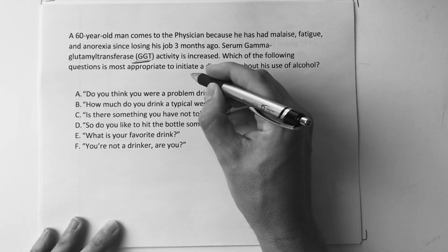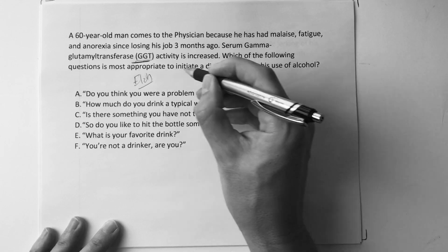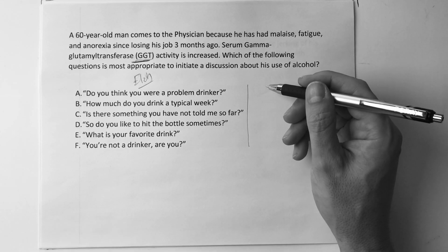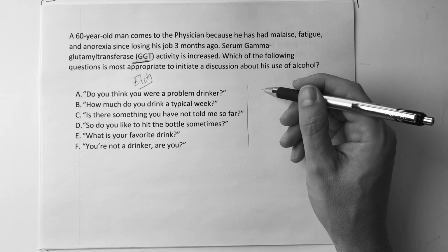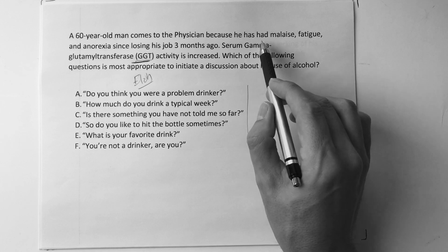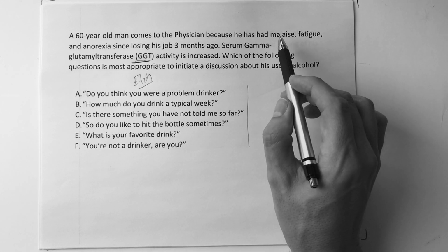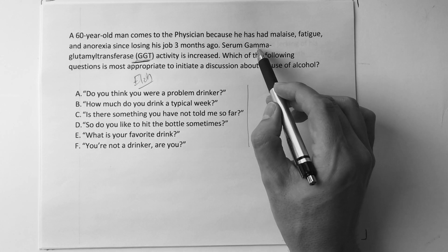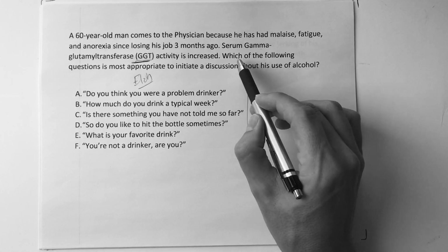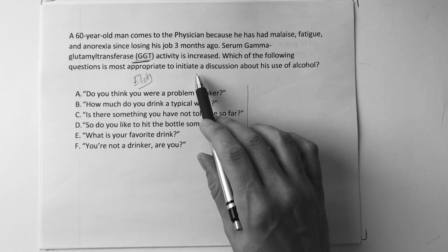When I scan this, I see this thing, GGT. When I think GGT, I think alcohol. But I look at the answer choices and it's all these questions, okay? So again, you're sitting with your residency director during the interview, how are you going to answer it? A 60-year-old man comes to the physician because he's had malaise, fatigue, and anorexia since losing his job 3 months ago. Serum GGT activity is increased. Now, which of the following questions is most appropriate to initiate discussion?